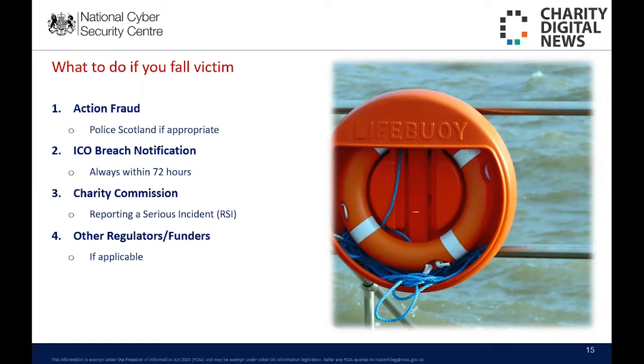Just doing that kind of proactive reporting will make sure that their regulatory response is as good as possible for you, and you've given them as much information as they need. And within the sector, we're also being increasingly told that some other regulators, if you're in a part of the charity sector that perhaps is doing government contracts or healthcare or things like that, you might need to notify those kind of regulators.